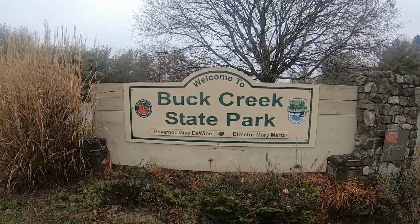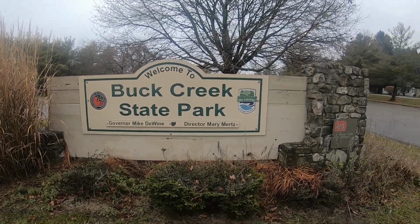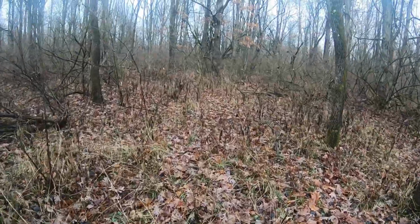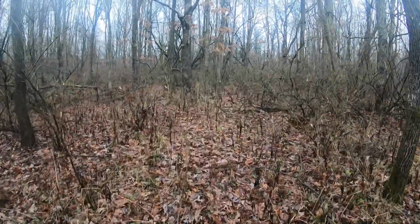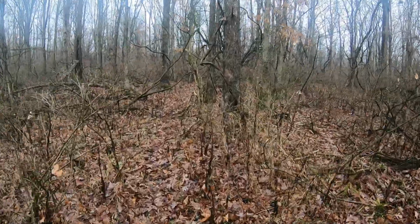Ladies and gentlemen, welcome to Buck Creek State Park in Springfield, Ohio. We're here to track down some geocaches on this beautiful December day. I'm geocaching with Triple P. Let's get started. We're fully prepared for the onslaught of the crazy rain, but it's actually going to be pretty nice out today. It's supposed to be in the high 60s.